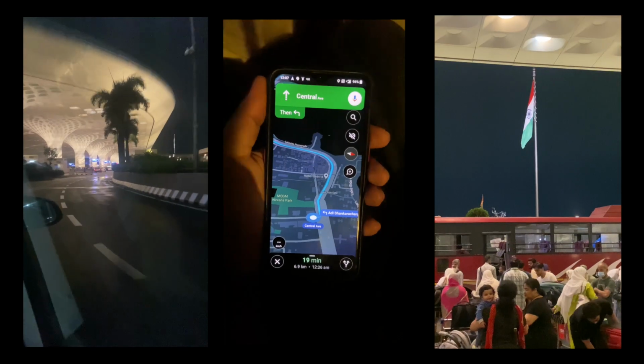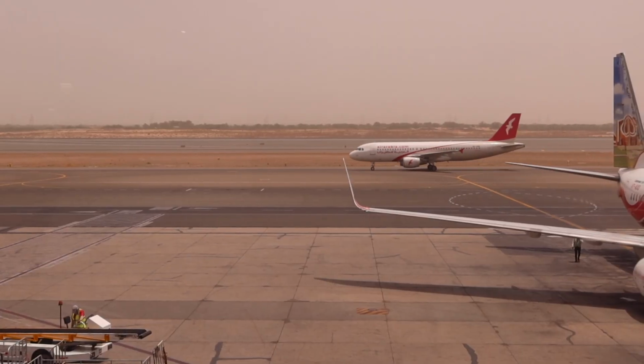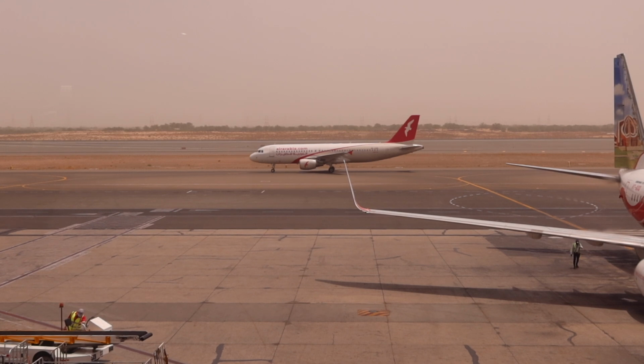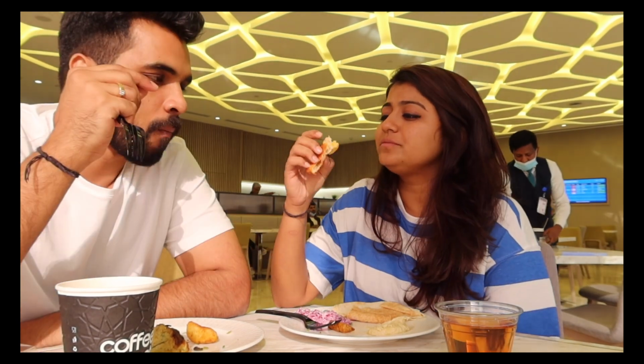We reached Mumbai International Airport and checked in to fly with Air Arabia. Now from Mumbai to Baku, there are no direct flights, so we had a layover of 6 hours in Sharjah. All of the 6 hours we spent in the lounge just sleeping and eating. And then we flew to reach Baku.